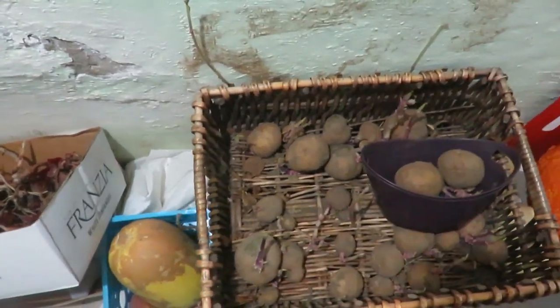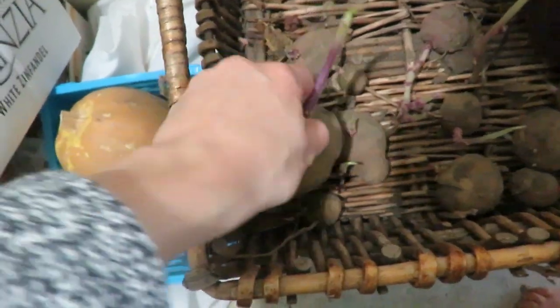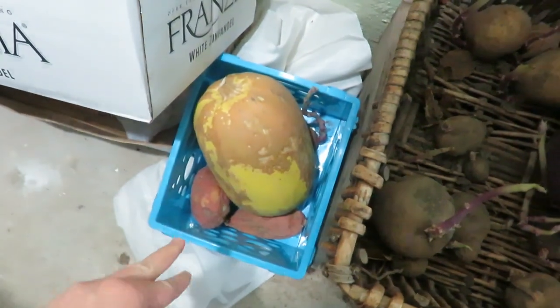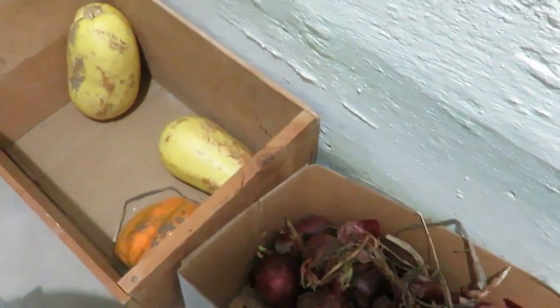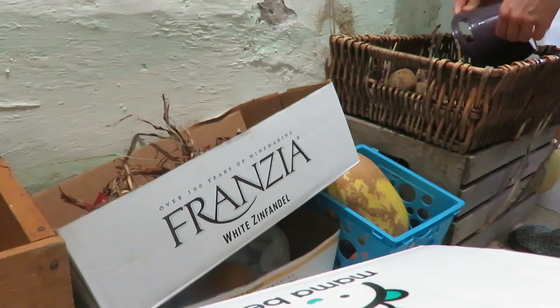It is time to go through my potatoes and toss some of them. They lasted pretty well. You saw all I have left of the russet, and then some of my squash are bad. There's just some sweet potatoes bad there. Onions are resprouting a little bit, but I almost got through all of those. So I did a pretty good job of getting through our produce.